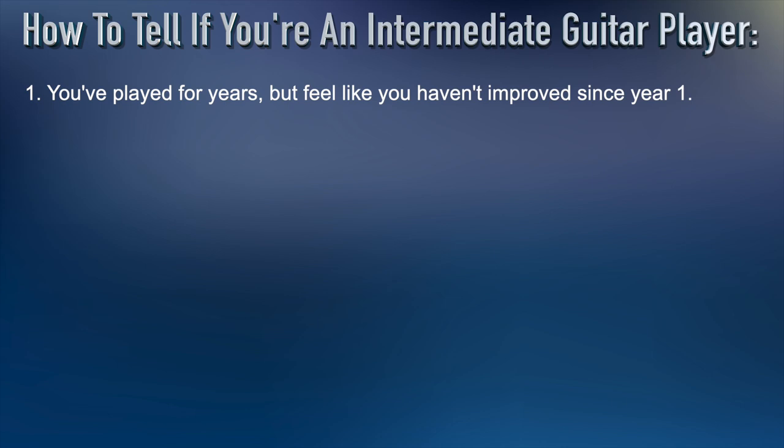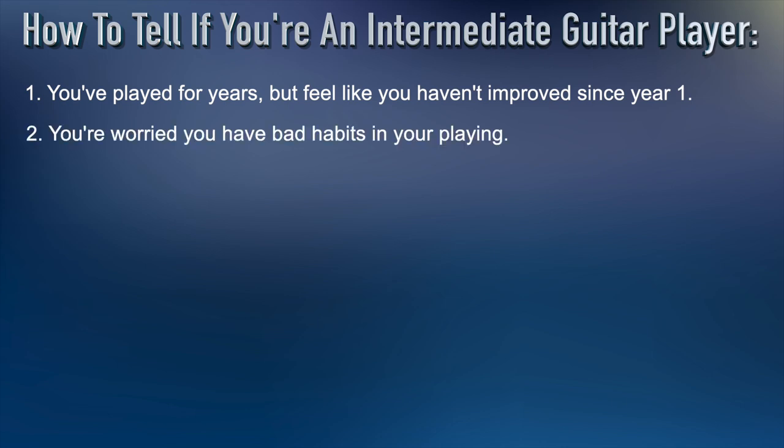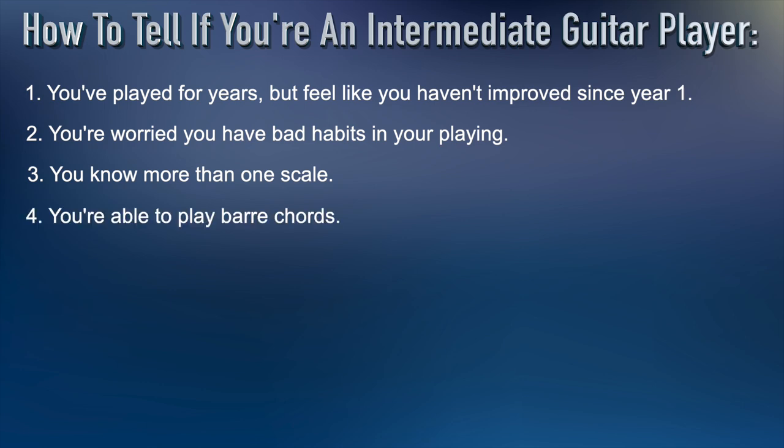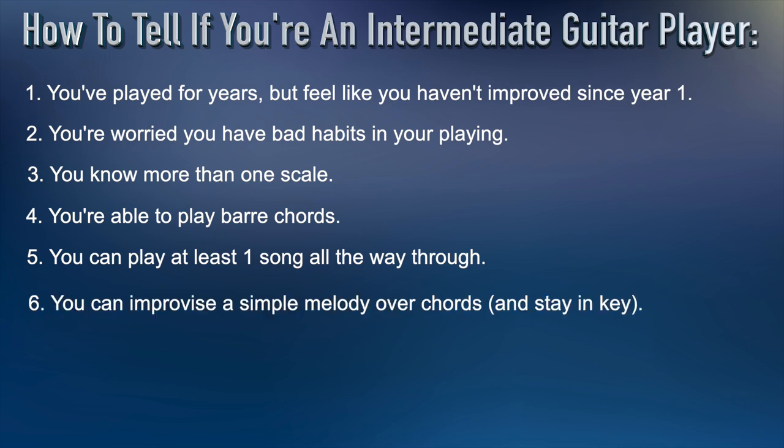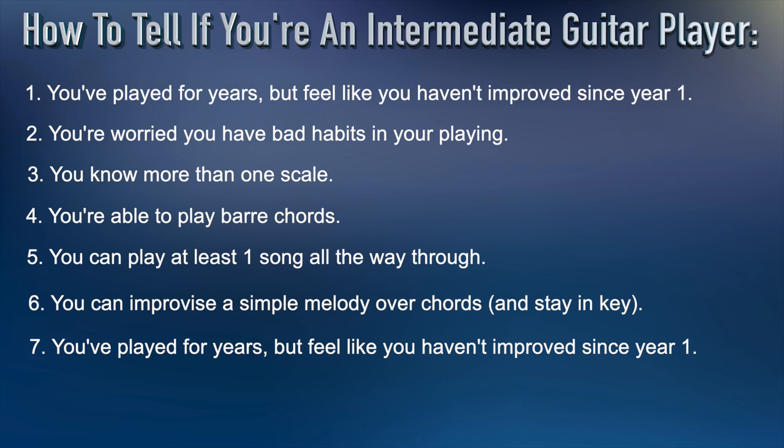So how can you tell if you're an intermediate guitar player? Well, it's actually pretty simple. If you've played guitar for years but feel like you haven't improved since year one, if you're worried that you have bad habits in your playing, if you know more than one scale, if you're able to play bar chords, at least the simple ones, if you can play at least one song all the way through, if you can play a melody over a simple backing track and stay in key, if you feel like you should be a lot better than you are given the amount of time you've been playing, and if you can play faster than 300 notes per minute. If any two of the things on this list are true for you, then it's very likely you are an intermediate guitar player.